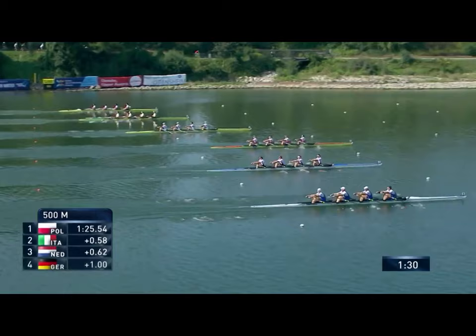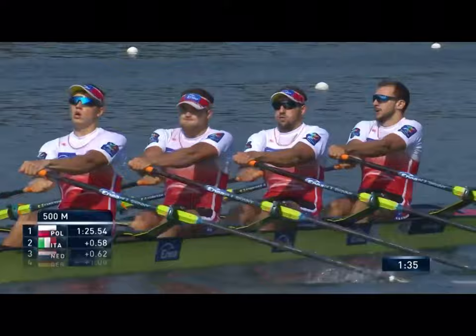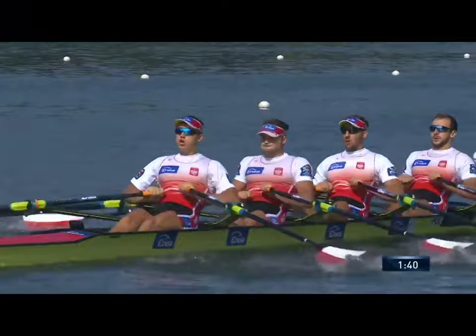I guess these Polish quad will know that their men's four have already come back to the area where they hang out with gold medals around their necks. Now, can they repeat the performance? It would be a surprise, but not as much a surprise as their four.